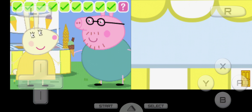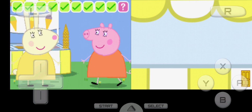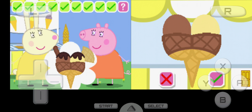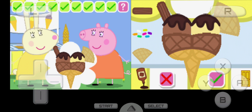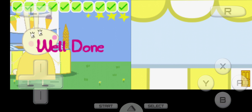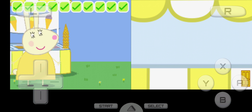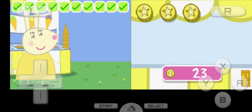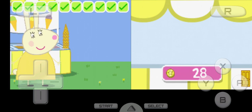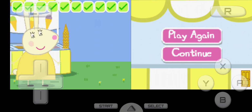What a delicious ice cream! Can you make the same ice cream that you can see on the top screen? What a delicious ice cream! You have made lots of lovely ice creams. Well done! You've won some tokens. Do you want to play again?